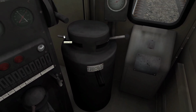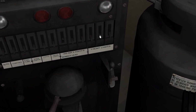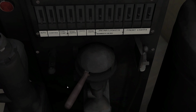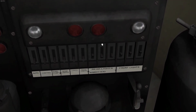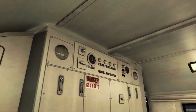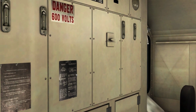Reverse gear. Dynamic brakes. Throttle. We don't get that. Footlights. Look at that one. Sanders. Independent brake. Bell. Rear lights. Cab lights. Gauge lights. Step lights. And bell's not half bad. Of course, it's a sound mod, but it's not bad.